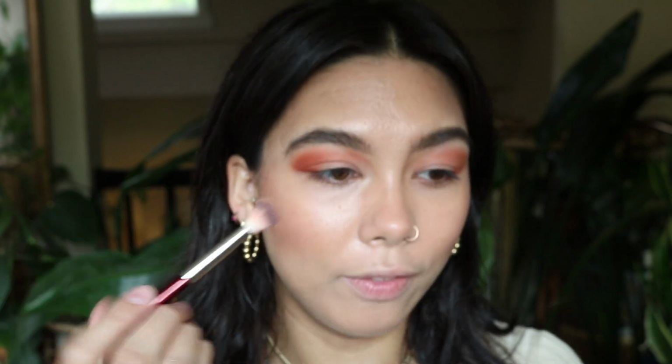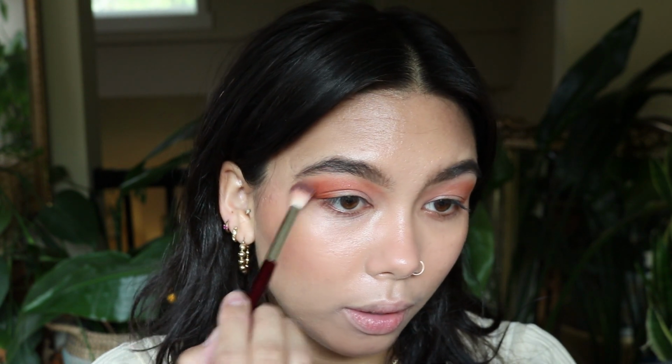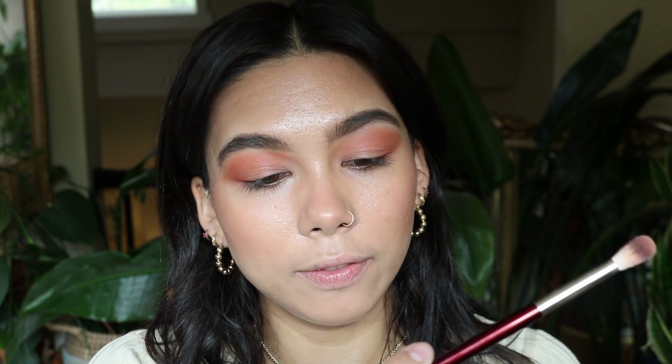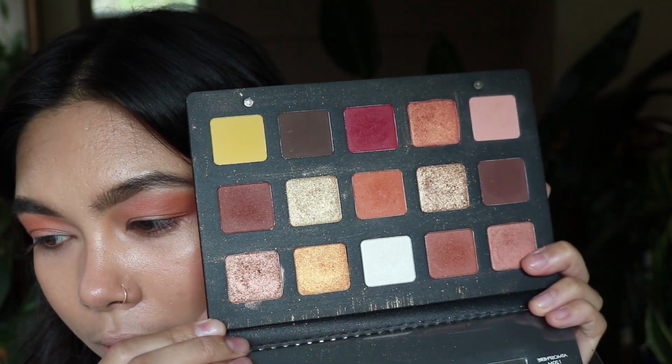And then I'm gonna take that fluffy brush and just blend this out a little bit more and diffuse it, as professionals would say. And I'm using the BK Beauty eye brushes. This fluffy one is the 201. And they're so soft and they blend shadows really, really well.